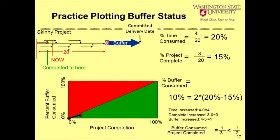For those of you who want to worry about the slope of this line, you can say, well, since the last reporting period, we used 4 time units, and we increased the project by 3 time units, and so the buffer increased just by 1, and 1 divided by 3 is less than a half. So we notice that our sloping line, which is a half, we're below that, so we're staying in the green. I'm not going to go over that each time, but you can watch that if you need to. So at this particular point, we're okay. We're still in the green.